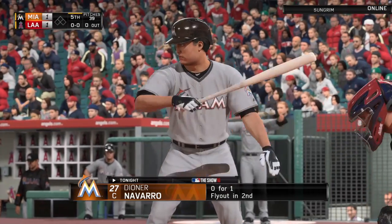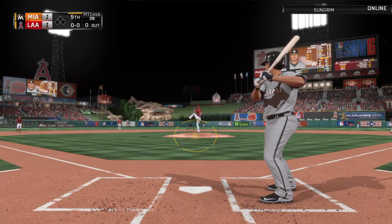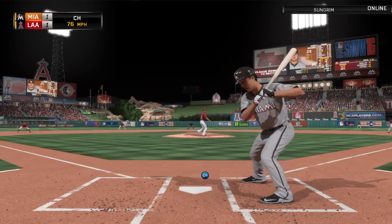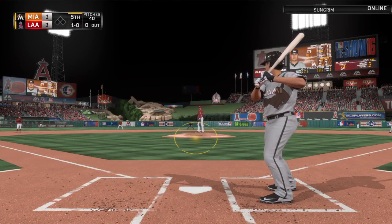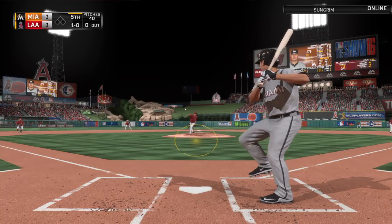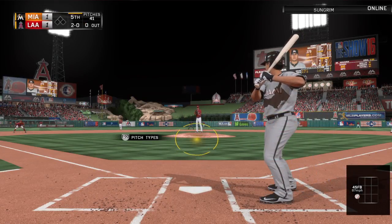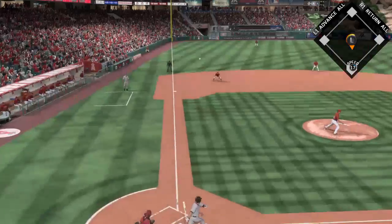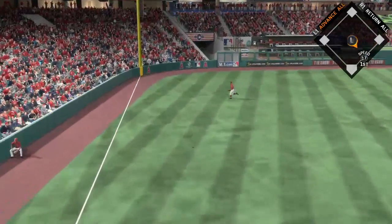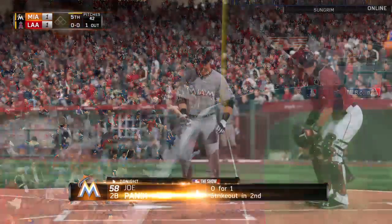Deoner Navarro heads for the box to send this one. Catcher, Deoner Navarro. And this one's nowhere close as that bounces to the plate for ball 1. And another one misses here as they fall behind Navarro 2-0. That's lifted the other way out to left. Desmond sprinting after it, and that's the first out of the inning.